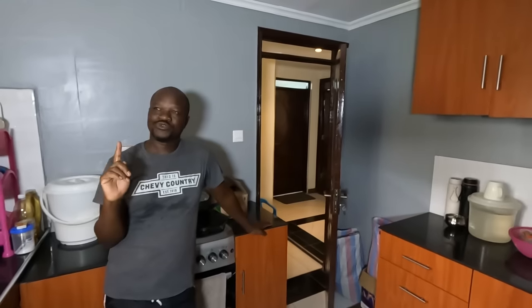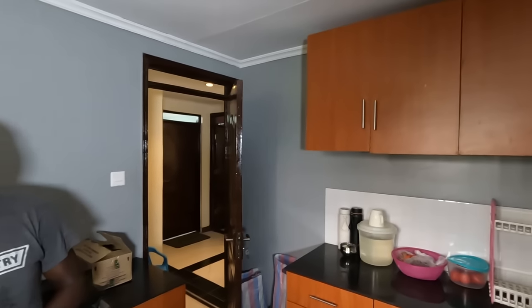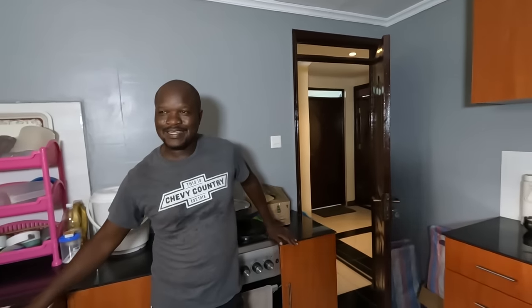Now, for the kitchen, I had to look for different people who could do a good job for me. When I talk about the cabinet, can you imagine there was one guy who wanted to do a cabinet for the whole kitchen at 300K? So I had to shop around and look for someone who could do me a good job at maybe an affordable price. So this was not done at 300K. It was cheaper than that.